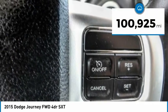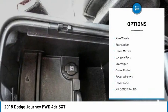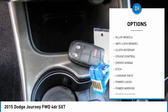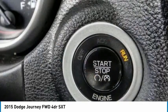This vehicle has less than 105,000 miles. Here are some of this vehicle's great options: alloy wheels, rear spoiler, power mirrors, luggage rack, rear wiper, cruise control, power windows, power locks. A vehicle like this doesn't come along every day.